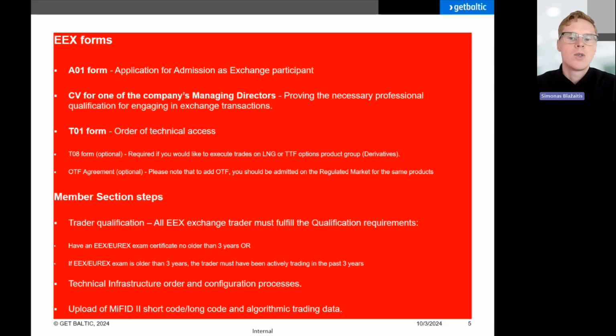Please note that the trainings and the exams are done in English and German languages only. The trainings may take approximately 20 minutes and can be done online at any time before the exam. And for the exam, users get 30 minutes to complete the exam. Additionally, please note that the fees for mandatory system trainings and the exams will not be applied to GET Baltic clients whose users have been active on the GET Baltic exchange by the 1st of October 2024.